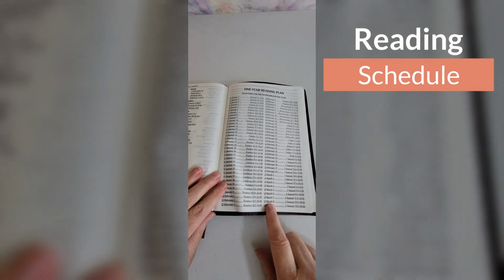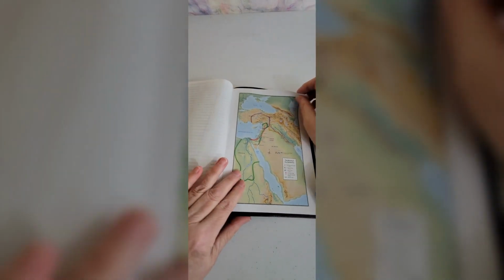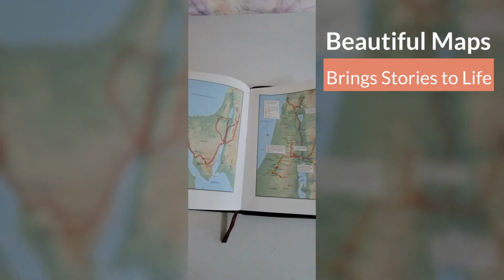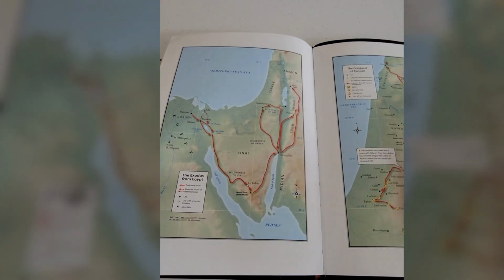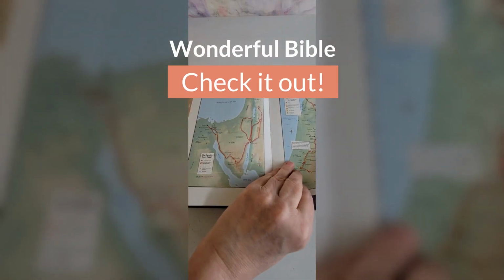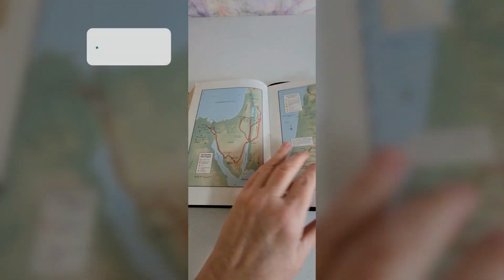One other thing that I love is it's got a 1-year reading plan of the Bible, so you can get through the whole Bible in a year by following this. There's also some wonderful maps in the back that kind of bring alive the stories in the Bible, like this is the Exodus path for Egypt, and there's many of them that kind of spring the whole Bible into life for you.